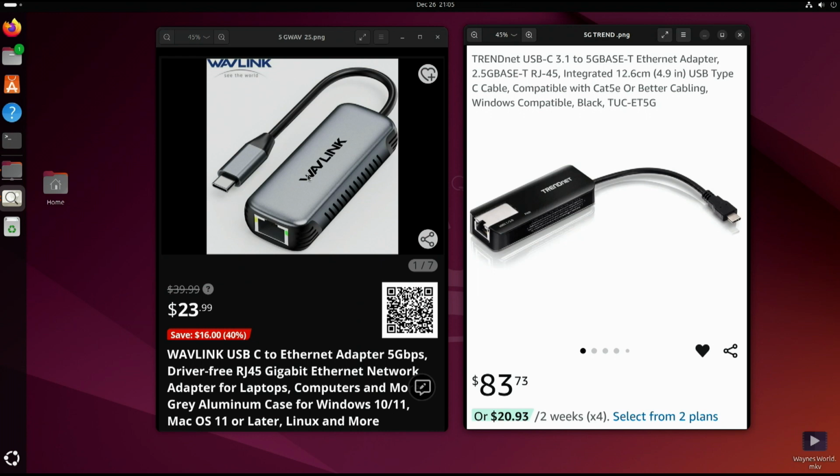Okay, so in conclusion, obviously, if you're going to pay $24 for a 5 gigabit USB adapter rather than $84. I don't know if there are other ones out there. I did a quick search and couldn't find that many. Most of the ones I saw were different prices on this WavLink, but it's the same model. And again, I'll have the drivers linked so you can download them.